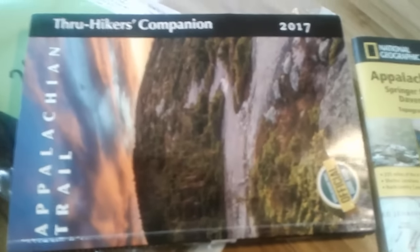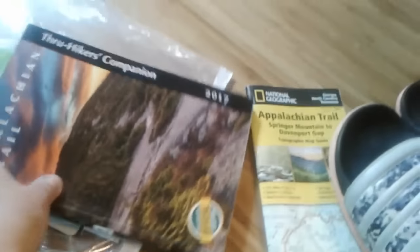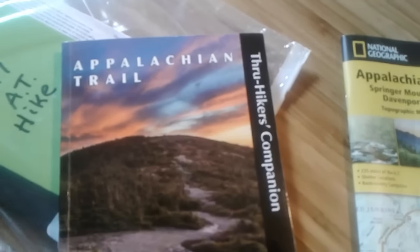This is the book I'm taking with me. I'm not taking AWOL's Thru Hiker's Guide. I'm taking this one by the Appalachian Trail Conservancy. I do have the other book, but I found this one a bit more informational and helpful. So taking that, again, it's by the Appalachian Trail Conservancy.